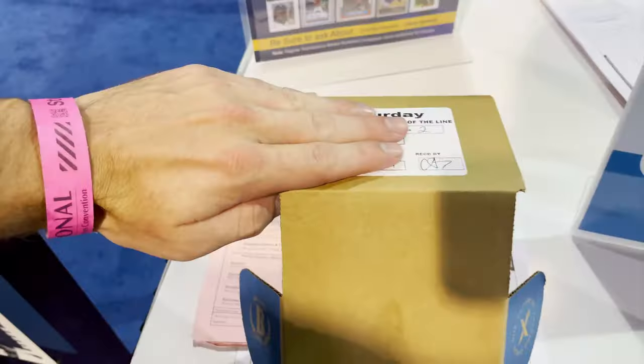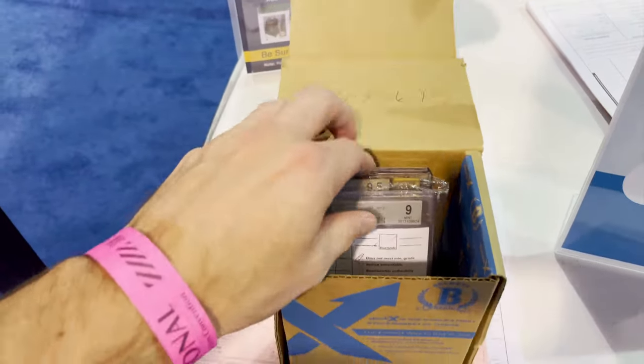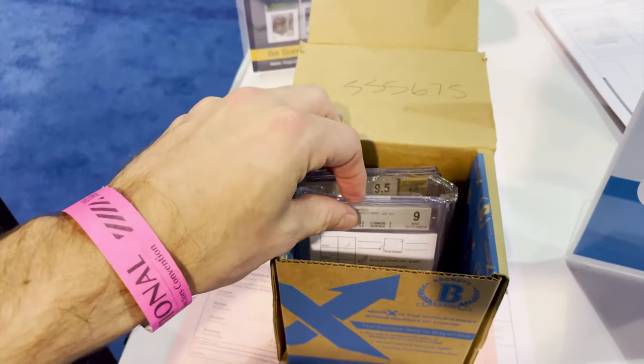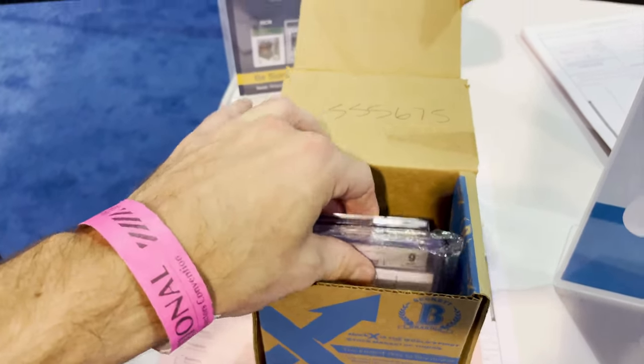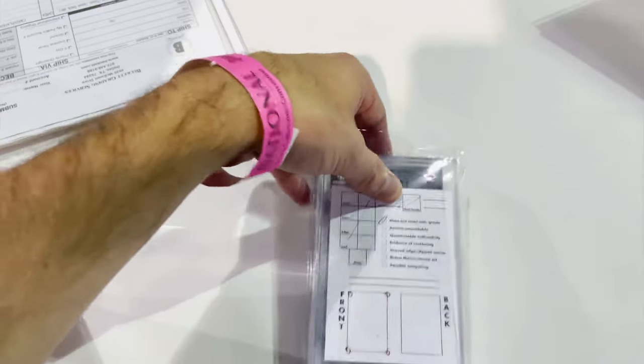All right, here we go. All right, so we're opening this bad boy up, covering up the name and phone number. I don't wanna get a bunch of random calls. So as you can see, I have one card that's a 9 and another that's a 9.5, meaning that I'm 1 for 2, and let's see which one we got.